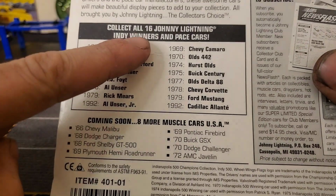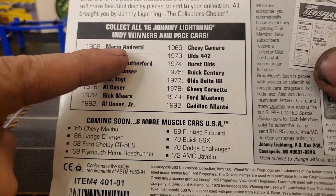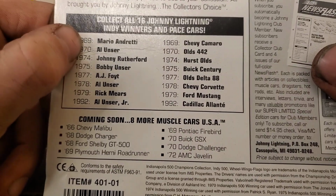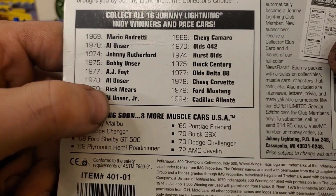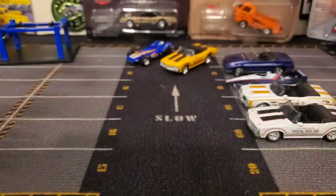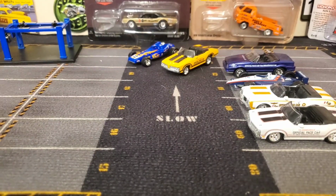So these are the other 2-packs in the series. So you get the driver, so you would get this car and this pace car. So Mario Andretti in a Camaro, Al Unser in the Olds 442. We just got that one there. There's Al Unser Jr., the 1992, and the Cadillac Allante. So we have seen this 2-pack before. Very cool stuff. Very interesting. So we'll get that card tucked over there because there's no room for it in the box.